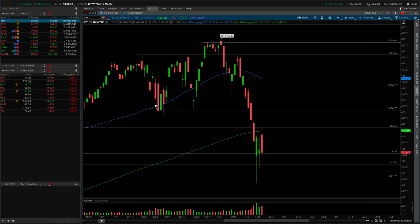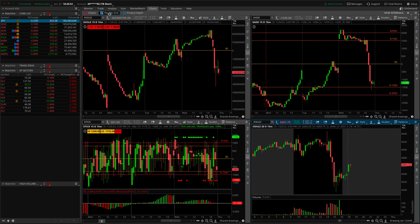Because as we know, that's really where the breakdown stemmed from, right? We have all of that in here. The breakdown really got nasty as that level started to break. So those are the main areas I'll be watching out for into the remainder of the week for the S&P 500. Let's take a quick look at our internals here.